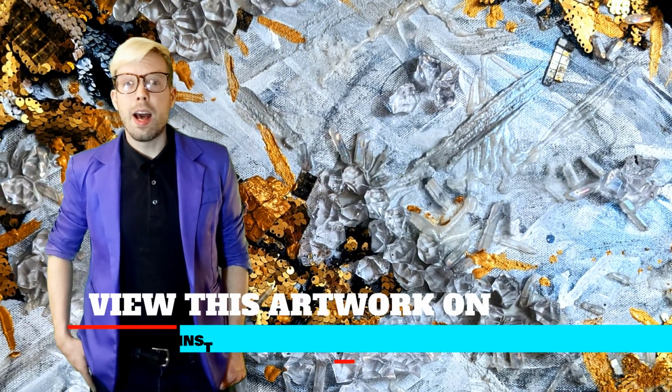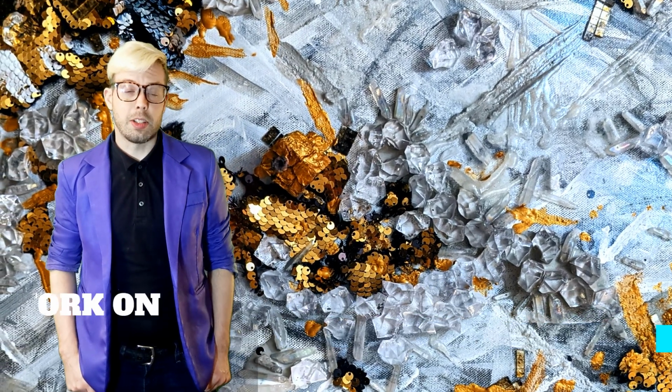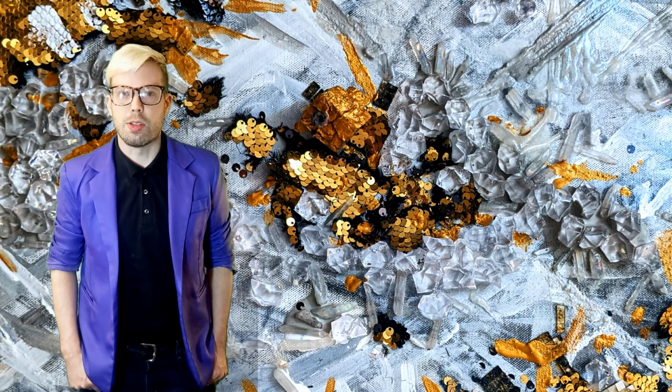Awesome challenge today. I love being able to mix all these different materials to come up with a design that looks relatively like the crystals that I assigned myself to today.